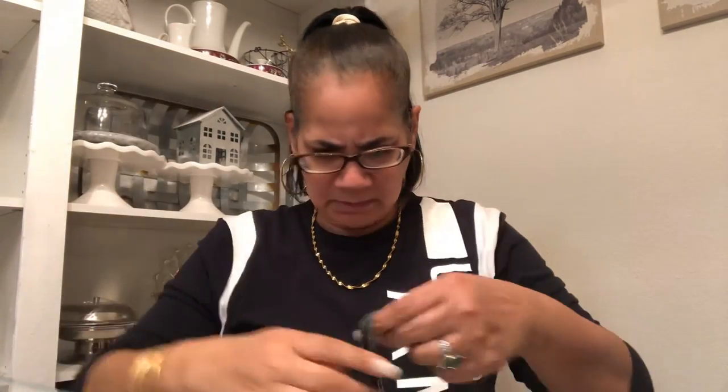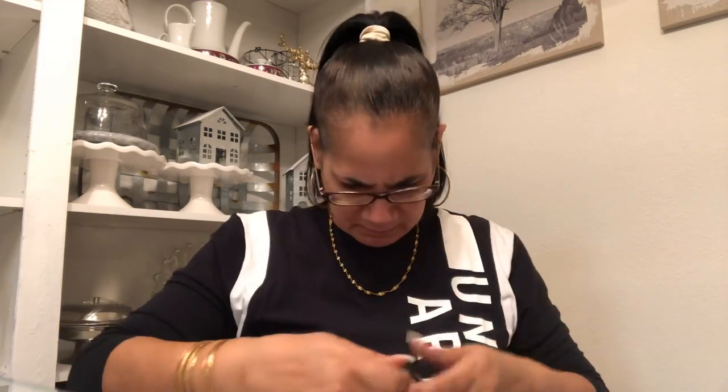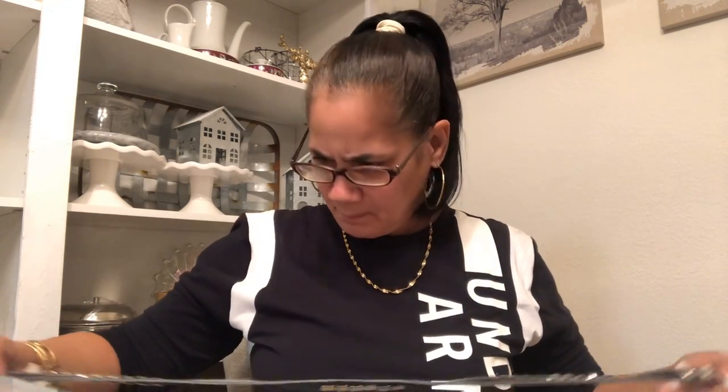Okay, this is one of these things. It's leather. I'm trying to see if it has anybody's name on it. I don't see a name brand. But it's leather, and it's one of these things that you can put on your hand and wrap around and snap it with all the little studs. Yeah, kitty thing. Plastic snaps.